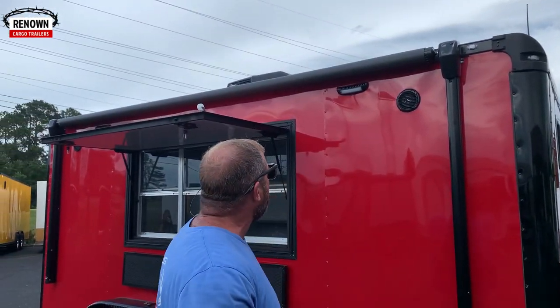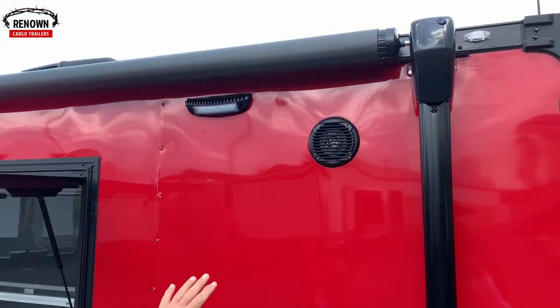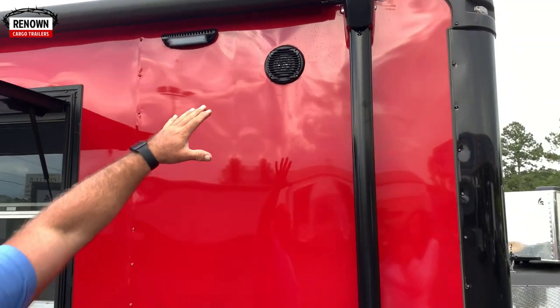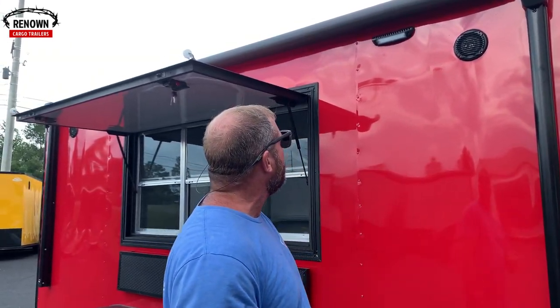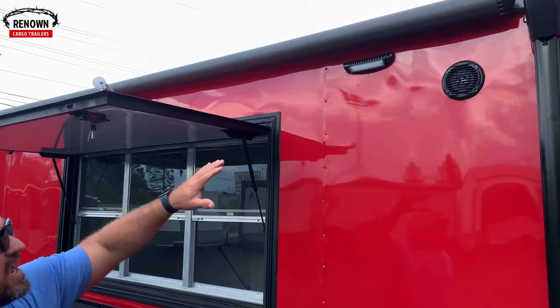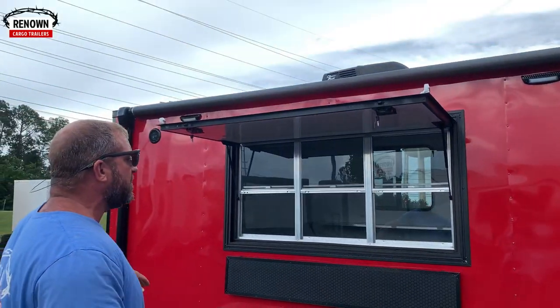It's also got a 14-foot powered awning on here. You'll see later in the video pictures of the awning going out. We've got a party package on here, so we've got 6 speakers. These are outdoor waterproof speakers. There's 2 on the outside, 4 on the inside, and it is loud if we were to turn it on. We've got LED lights all the way around this thing. So we've got 2 LED light bars on each side of the serving window.